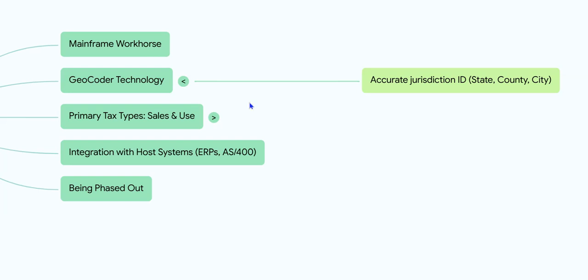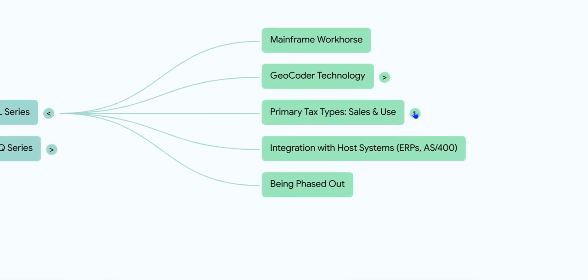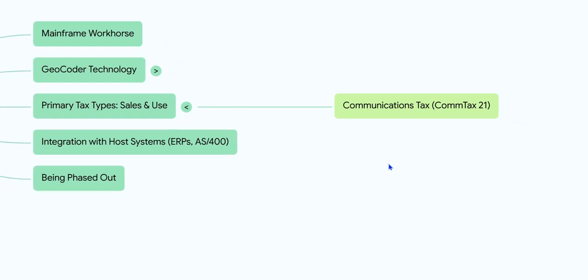And L series primarily tackled sales and use tax, SUT. Correct. SUT automation was the main goal. But they also realized some industries had just, wow, crazy complex tax needs. So they developed a specialized version, the Vertex Communications Tax L series. Communications tax. Why did that need its own version? Oh, telecom taxes in the US and Canada are notoriously complicated. You've got this whole tangle of federal, state, local taxes, plus specific fees, surcharges on phone services, cable, that kind of thing. It needed its own dedicated logic. So, like an early example of verticalization, tailoring the solution for a specific industry's pain point. Precisely. Showed they understood that one size didn't fit all, even back then.